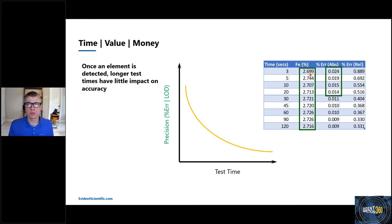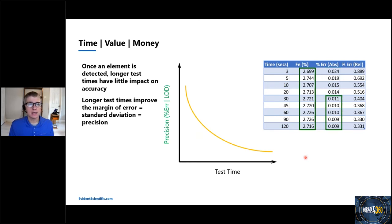But what does improve over time is our standard deviation, or our margin of error, or our percent error. These are similar terms here in the context of XRF statistics. And you can see that the standard deviation or the margin of error is decreasing in pretty significant jumps in the first 20 or 30 seconds of the test. Longer test times in general will improve your margin of error, but it is a law of diminishing returns. So by the time we get out to 30 seconds, we see very little improvement the longer we test.